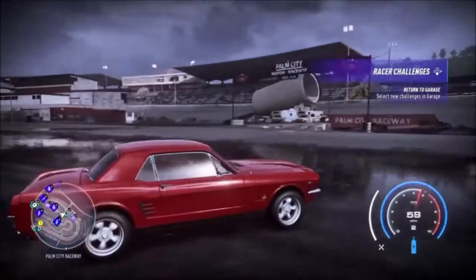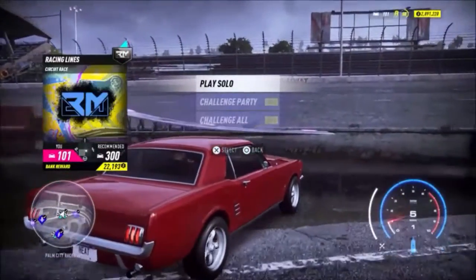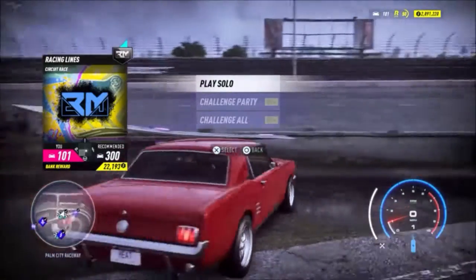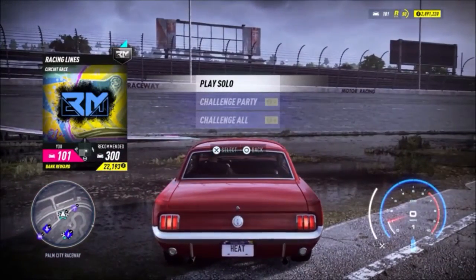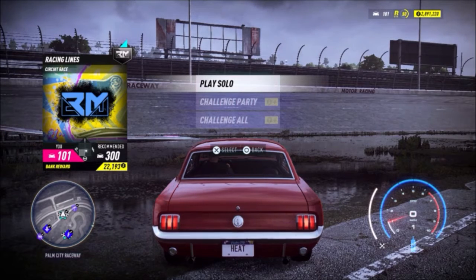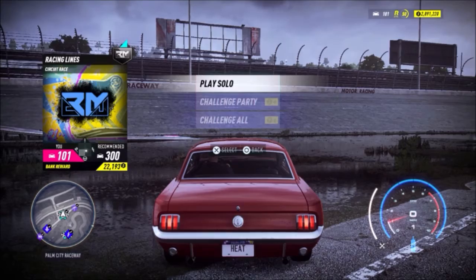So far, the Mustang is definitely a good contender. Well, it's literally the downside: brakes. There is no such thing as brakes on this thing, but it is the best contender for fastest car, and so far the most fun to drive, considering the fact it slides through the corners in a very fun way. Now on to the speed test track.